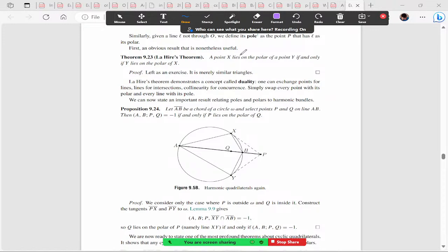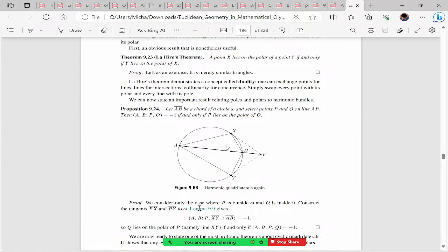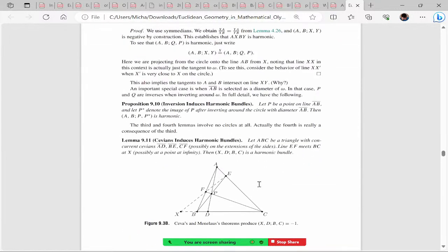I think you get the inside from the outside. X, Y intersect AB. Oh, okay. Lemma 9.9 gives this. What's lemma 9.9? I think you can click on it. Yeah, but you have to... Ah, you didn't put the link. Find lemma 9.9. Oh, you don't have to. You can kind of guess what it is, I guess.